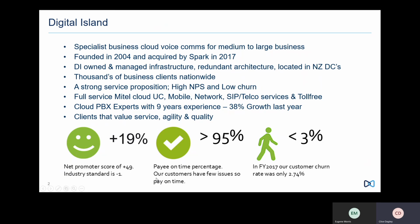Other indicators as to how well we work with our clients is our bills are paid on time. We've got a very strong billing platform which allows the clients to clearly see and account for all of their services that they're consuming and allocate costs effectively. Therefore, bills are paid. And we have a very strong client retention with less than 3% of client churn.